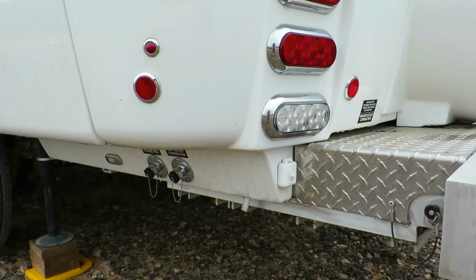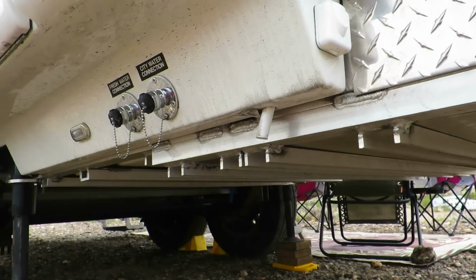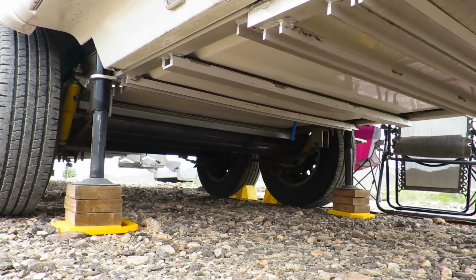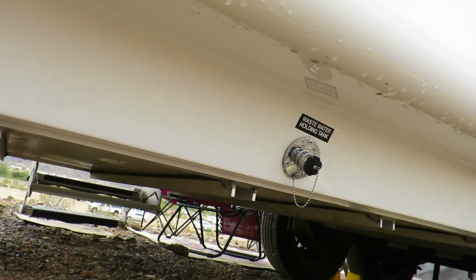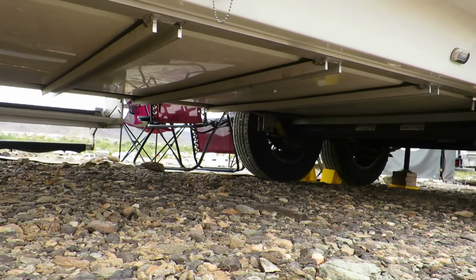I love this. One thing I love about Olivers is the attention to detail, and a huge piece of that is making an all aluminum frame. So the frame is all aluminum, and it's going to age the same way that the camper ages, which, you know, it's not going to rust, it's not going to corrode. Excellent, excellent camper.